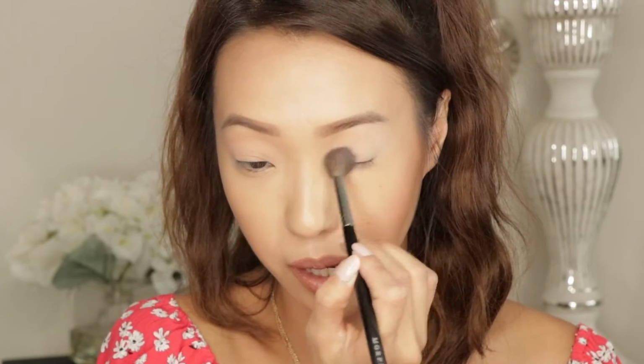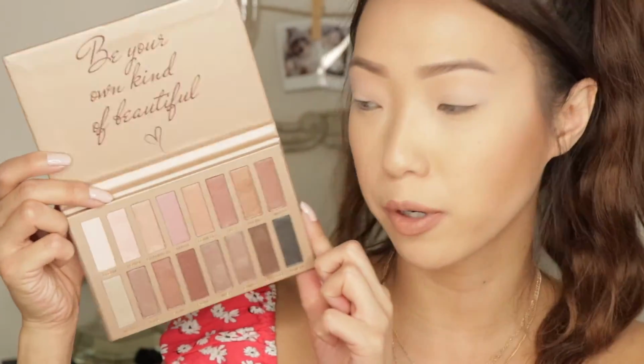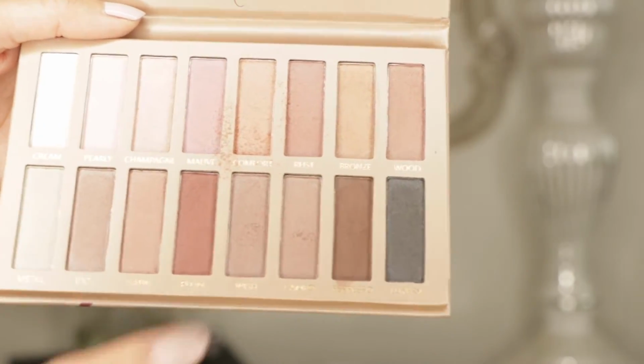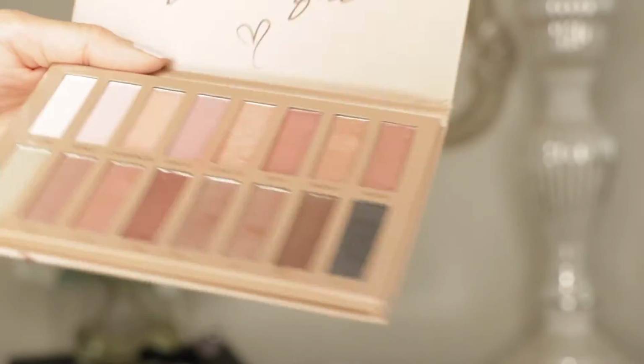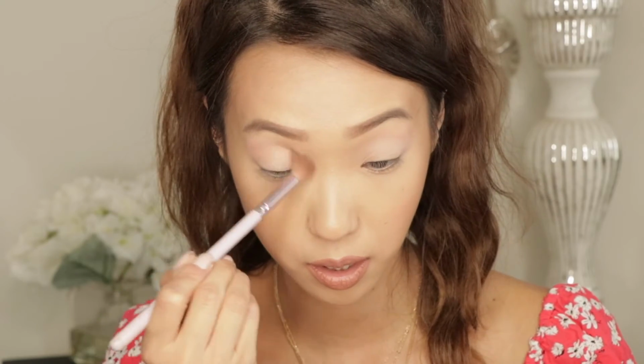It is kind of hard to see it because it's a very pale, nudie pink. Next, I'm gonna take one of these shimmer shades and use that as my transition, and I think I'm gonna go for Comfort, which is the shade right here. Just wanna show you guys that there is quite a bit of fallout when you go to pick up these shadows. So this is Comfort as my transition.